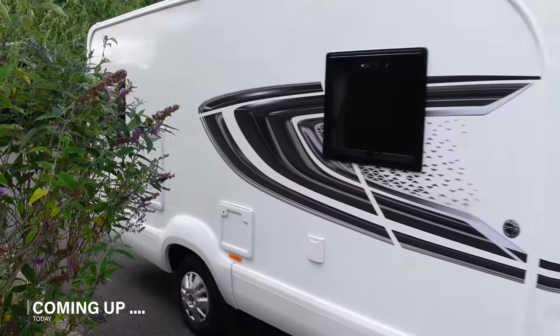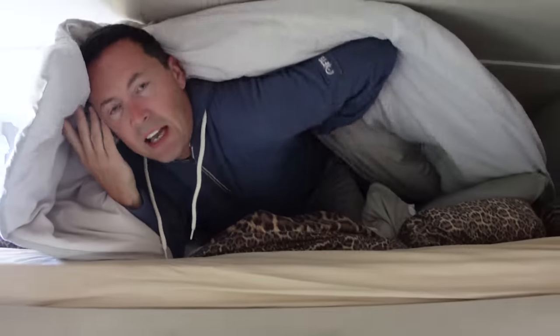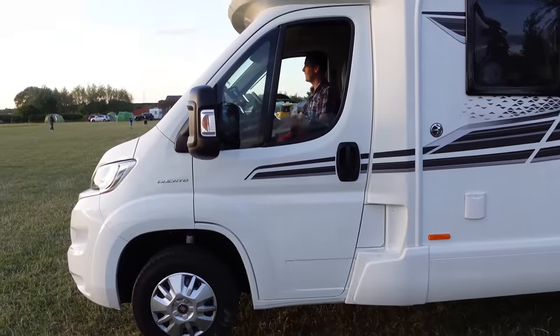Right. Time has come. It's time to go and get the motorhome. Whoa! Trying to get the bedding up here in a 2-inch gap. That's it. Yeah, that's it. Yeah. Perfect.